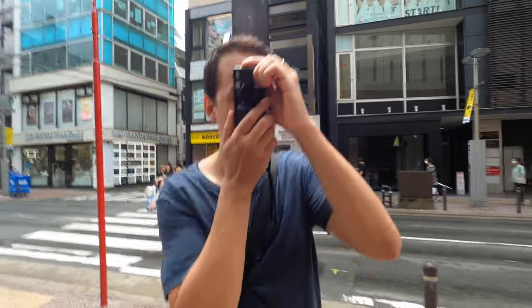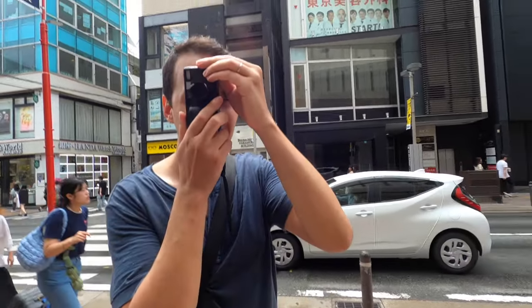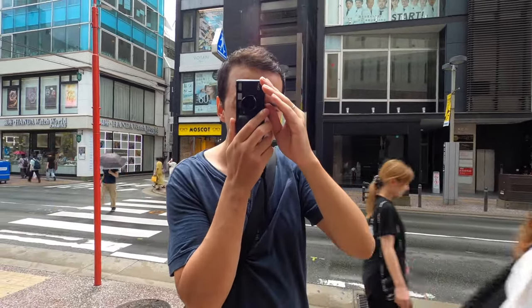So what do you think? As a portrait photographer, would you use this camera for your portraits? I don't know. I haven't seen the results. Yeah, I will reserve judgment for that. But for portraits, maybe not. Yeah, for the whitish. Very white. You'd want to get your subject in the center of the frame, so there's no distortion.